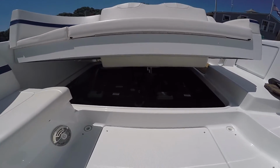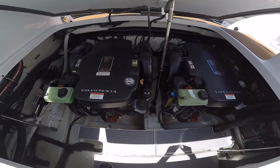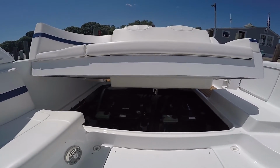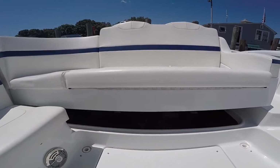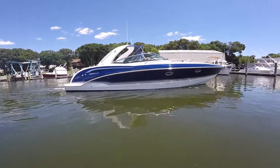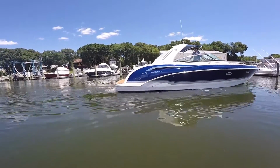And let's look at the engines on this. Nice and clean engine room, Volvo 8.1 400s. Does have air and generator. Joystick controls make docking a breeze.